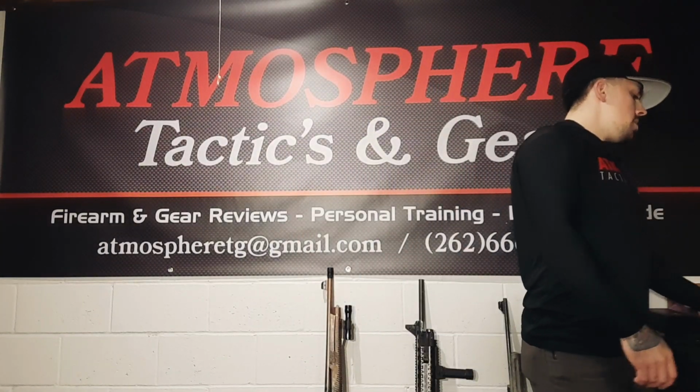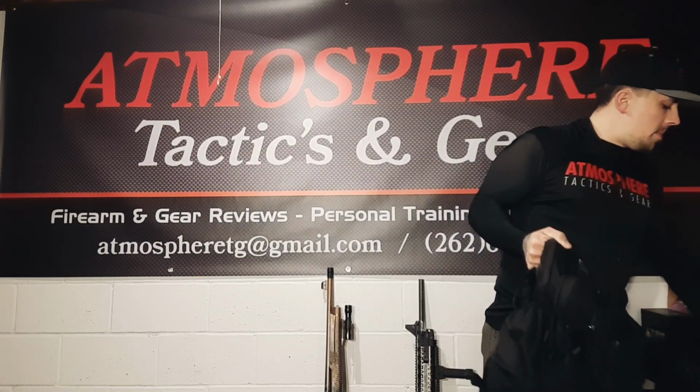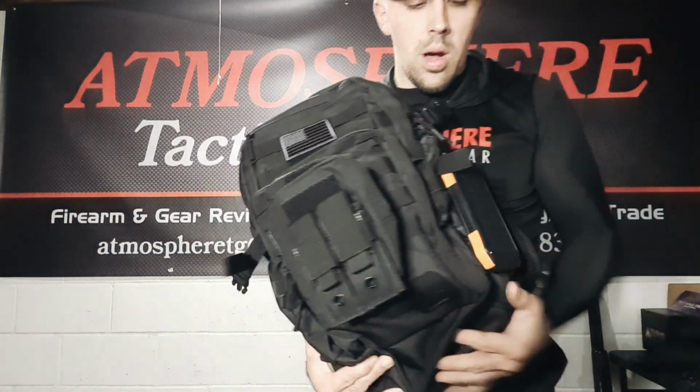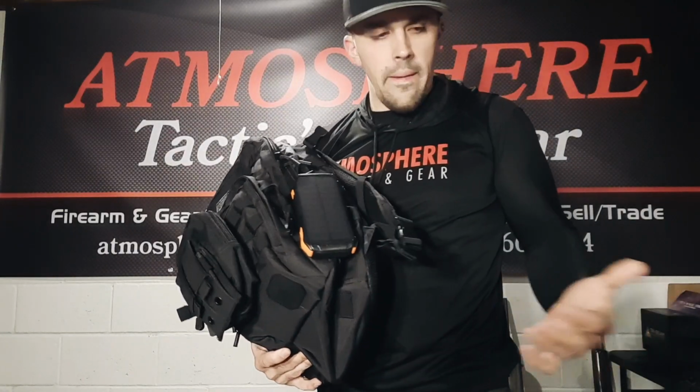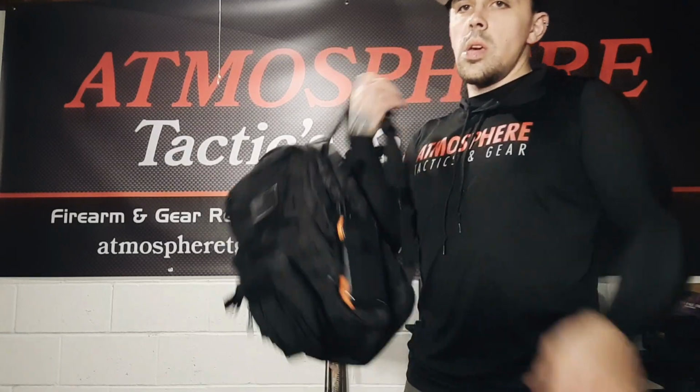So the first setup I've got is a larger tactical backpack. It's more so for an away from home trip, whether you're going camping or you're going to stay with some friends or whatever. You have your personal carry gun, your concealed gun on you, whether you're carrying appendix or wherever you're carrying. You can take this with you, easily grab it out of the truck, throw it on your shoulder, and off you go.